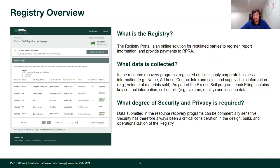And it also has location data about the property itself. And this information will serve the ministry's compliance and enforcement to ensure that soil is being managed responsibly. And so that's a high level overview of what the registry data entails.